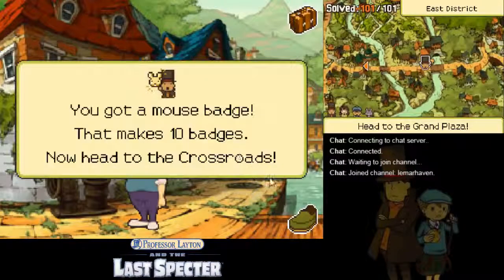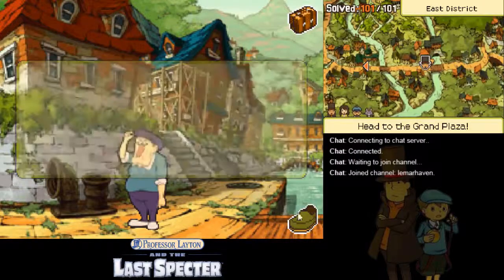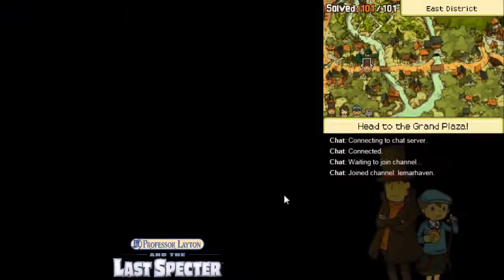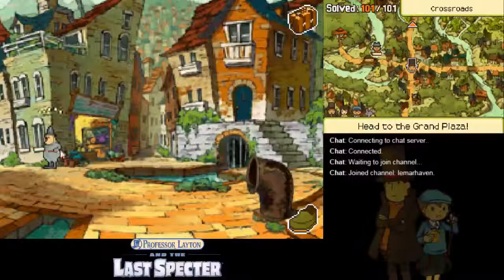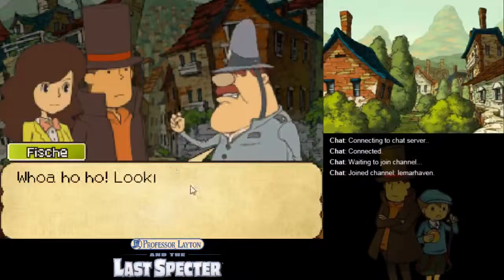Got it! 10 badges. And they're mice, not rats, I know. Alright. You! What do I get for 10 badges?